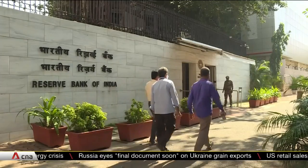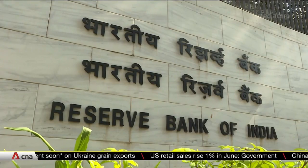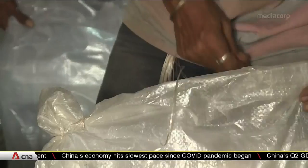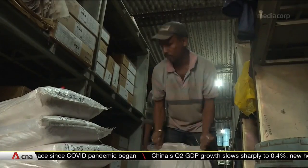And the Reserve Bank of India has announced a mechanism to allow international trades to be settled in rupees. Such steps would take time to have an effect on the currency, analysts say. But the fact that authorities are stepping in gives importers like this one hope that the rupee won't tumble out of control. Rebecca Budden, CNA, Mumbai.